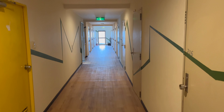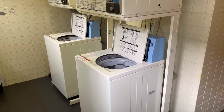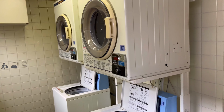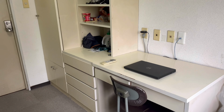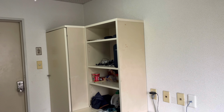Hallways, there's 4 floors. Quite large and spacious with lots of natural light, and these are really handy. You've got washers and dryers, which is great, and they only cost 100 yen to use, so 60p, 65p in the UK. Into the room, perfectly spacious, a bit dated now, but has everything you'd need.